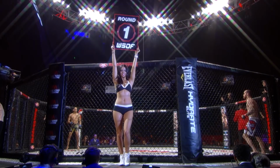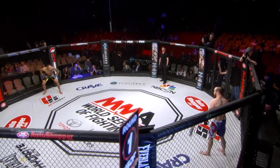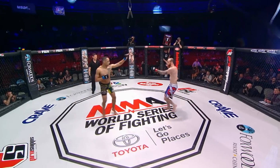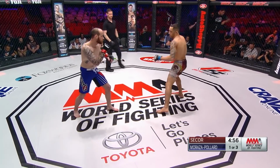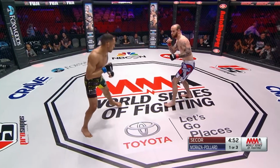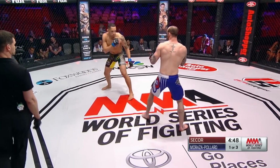We will see if the surgeon is ready for this one. I'll tell you what, Moraza-Pollard's got a 6.5 inch reach advantage. Let's keep an eye on that reach going the way of Moraza-Pollard. And we are underway here in Mashantucket, Connecticut. But with that 6.5 reach advantage, when you tell me your jab is your go-to weapon, I think you're gonna have a good night with that weapon.